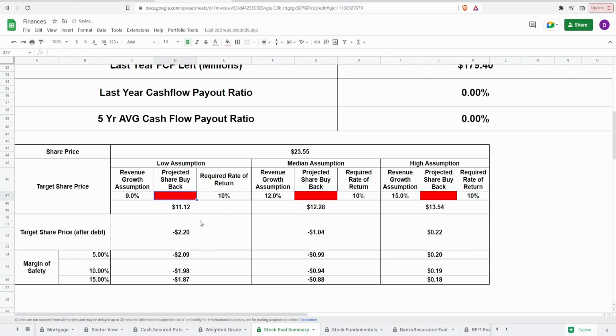Now for the projected share buyback, guys, they have been issuing shares at a massive amount. And I have to continue this trend. So for that reason, for the low assumption, let's say that they'll issue shares at negative 15%. The negative just means that they're issuing. For the median, let's bring this down to like negative 12%. And for the high one, let's bring this to negative 9%.